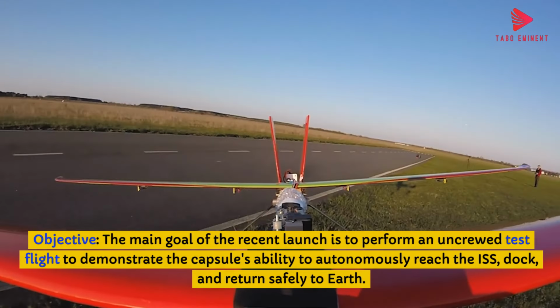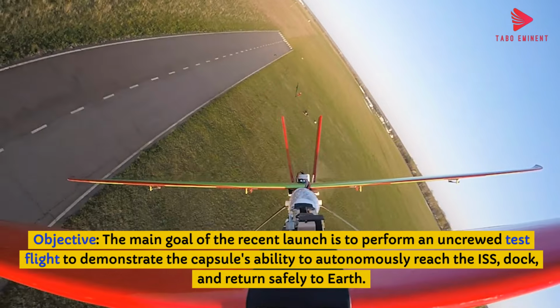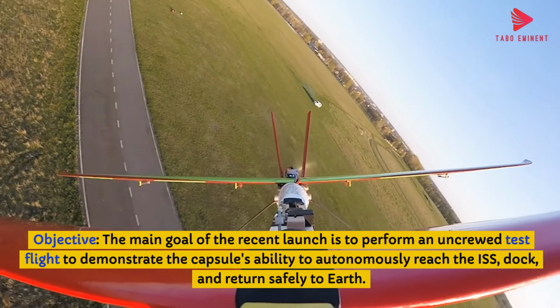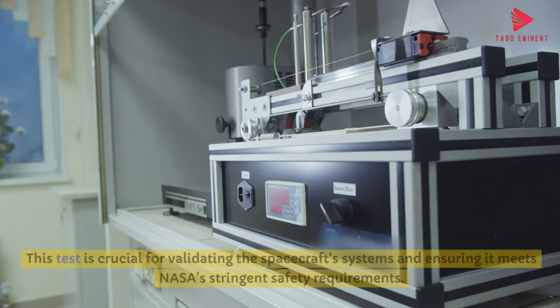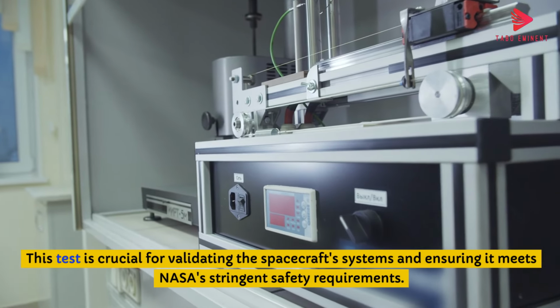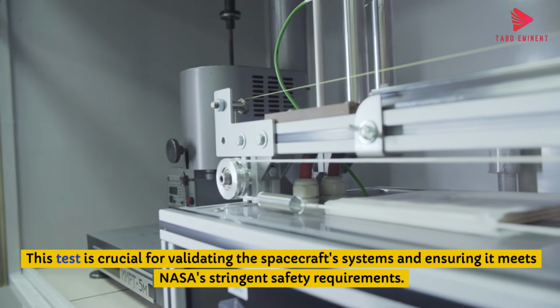Objective: the main goal of the recent launch is to perform an uncrewed test flight to demonstrate the capsule's ability to autonomously reach the ISS, dock, and return safely to Earth. This test is crucial for validating the spacecraft's systems and ensuring it meets NASA's stringent safety requirements.